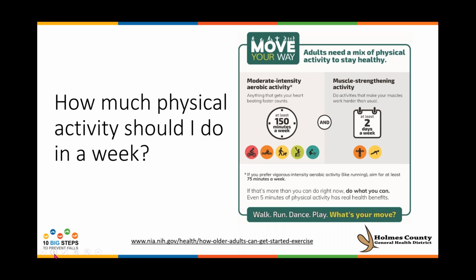Don't let those numbers scare you, because it's helping you realize the importance of moving. And as it says at the top of that infographic, move your way. Remember, empowering yourself to move in a safe way, a fun way, a way that's going to truly help you be a stronger, healthier individual. That's what it's all about. So they're saying 150 minutes a week at least, and at least 2 days a week of muscle strengthening activity.